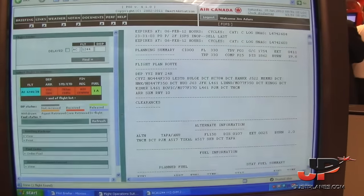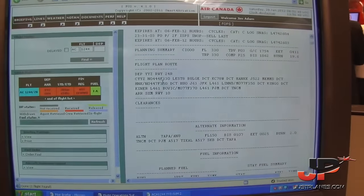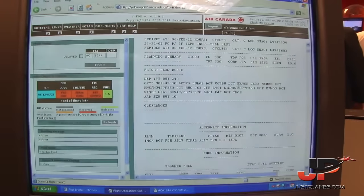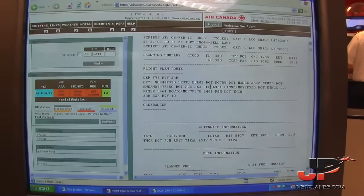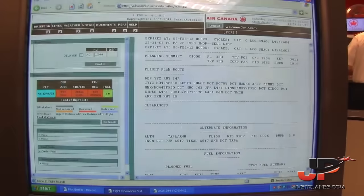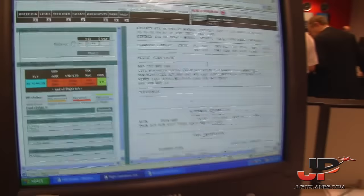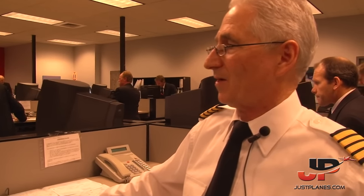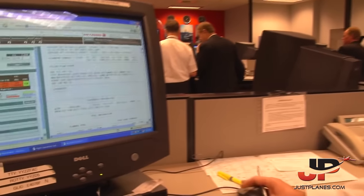So this is our flight plan route. We're going to come off Toronto's 24 right, and 444 knots true airspeed initially at 330, and Lester 8 SID, and these are the waypoints we'll be flying over on the way down. We head over a few checkpoints here to exit the coast at JFK, and then we'll be in what's called WATRS airspace, the Western Atlantic route structure. So they have airways in this area, so L461 is the first one down to Lind, and then King, Kiner, L461 over Bovik, and that takes us right down to PJM and then down to our destination of St. Maarten.